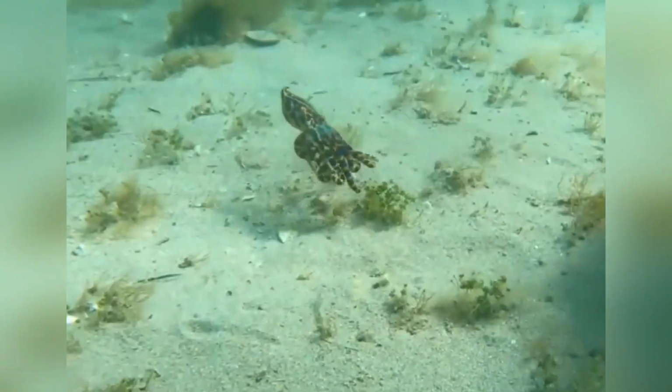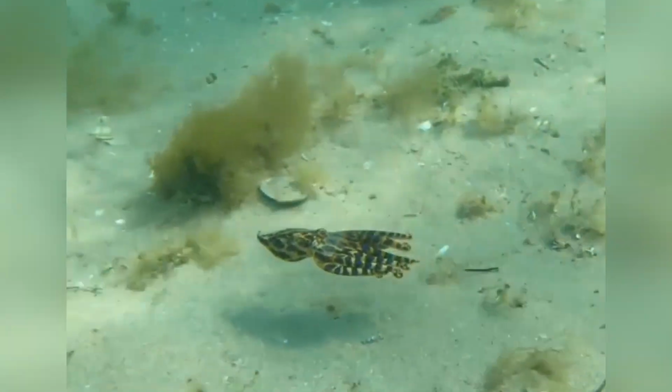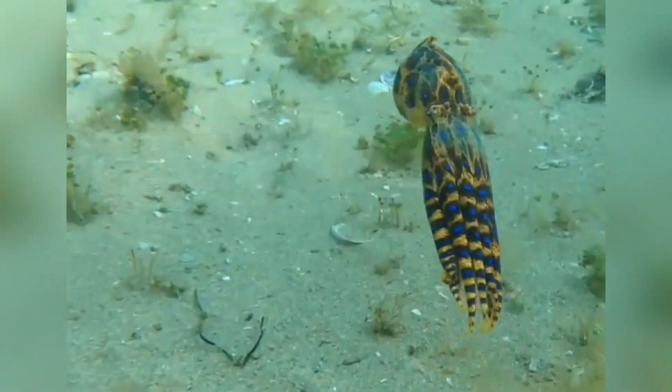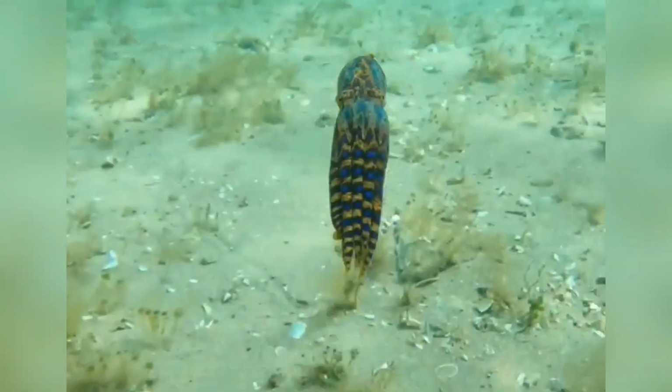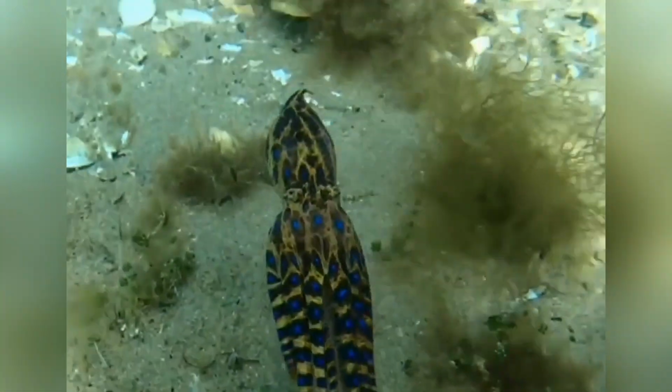For scientists, blue-ringed octopuses are also a source of endless fascination. Their unique symbiosis with venom-producing bacteria and their rapid, efficient warning displays can reveal new insights into animal communication, predator-prey relationships, and the evolution of toxins.